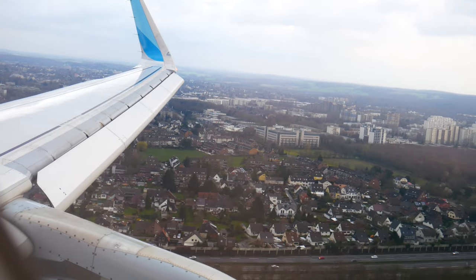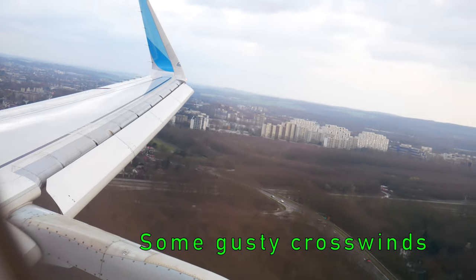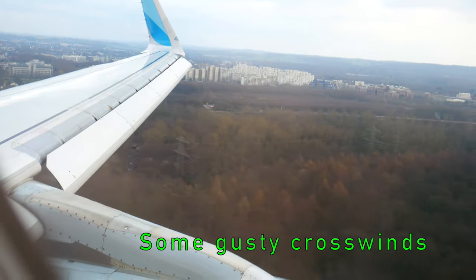The rest of the approach and landing was really smooth, nothing happened. You felt a little bit of the crosswind, but nevertheless, in the end, it was a smooth ride back to the runway.